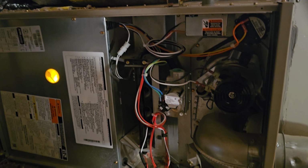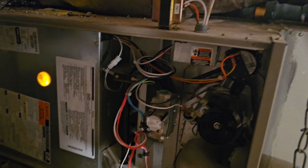Yikes. Are you seeing what I'm seeing? Wow. That's pretty crappy. So we've got a disconnected gas line up in the attic. They haven't connected the furnace yet, so I won't be testing this today. That's for sure.